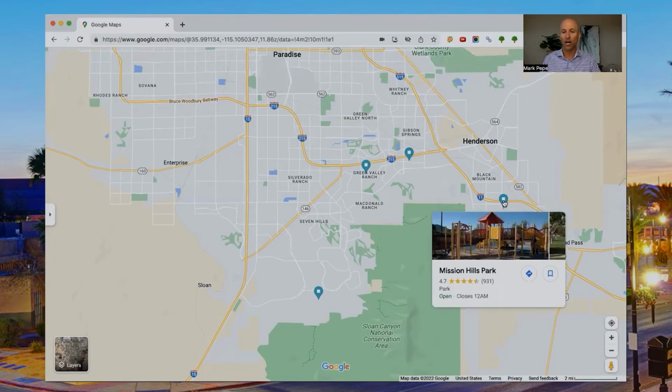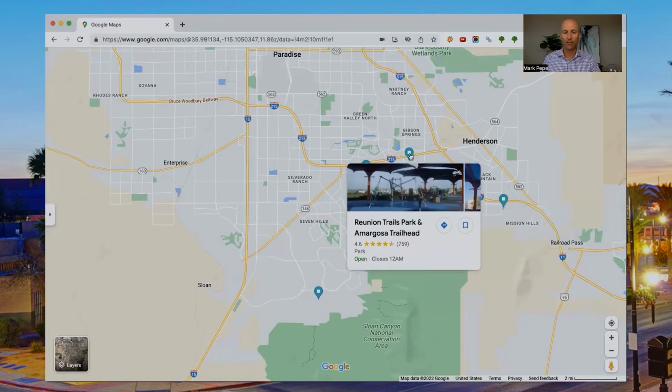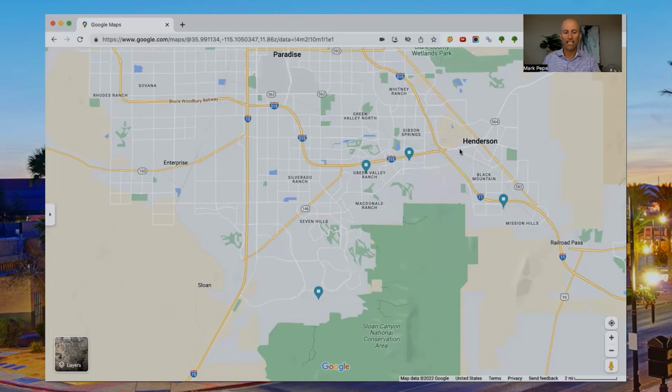First, we've got Mission Hills here, bordering the Old Henderson and East Henderson area off of the 515. You've got Mission Hills Park, which is on 22 acres with numerous activities and lots of nicely manicured grass. A great park, a large park on the east side of town. Then more in Midtown, off of Stephanie and Paseo Verde Parkway, you've got Reunion Trails Park. And this has one of the best splash pads in the city and a few different types of playgrounds for different age groups. This park also connects to a number of walking trails as well.